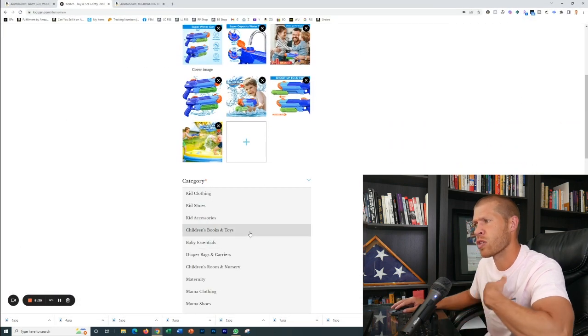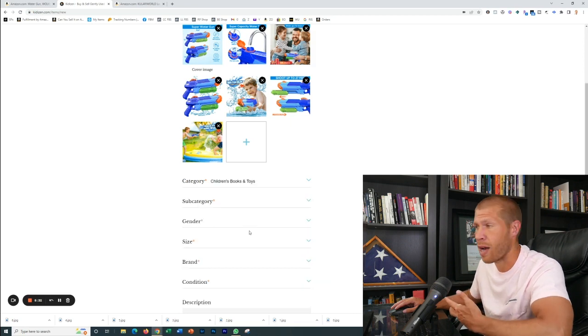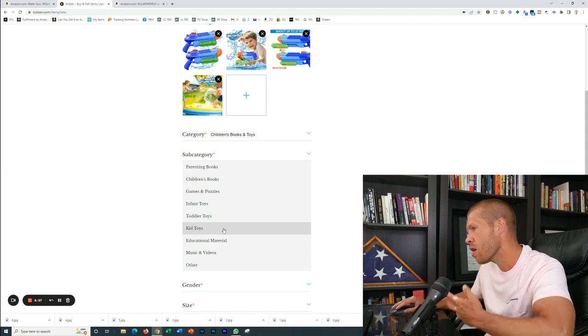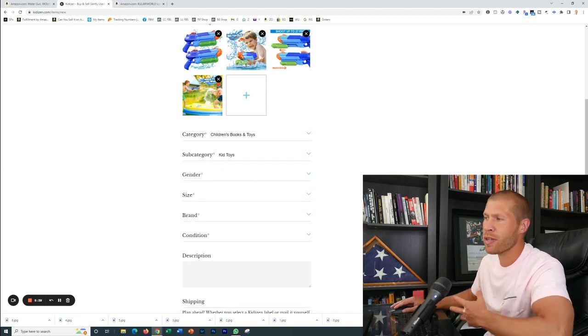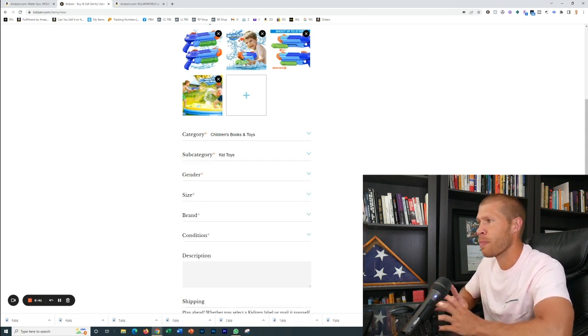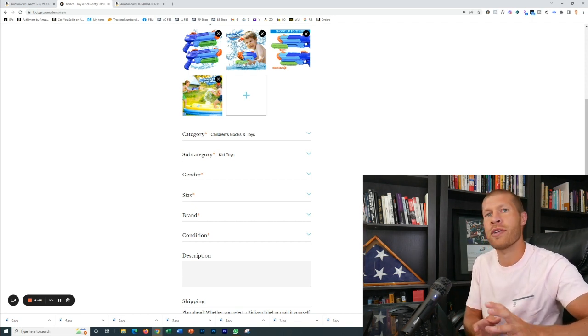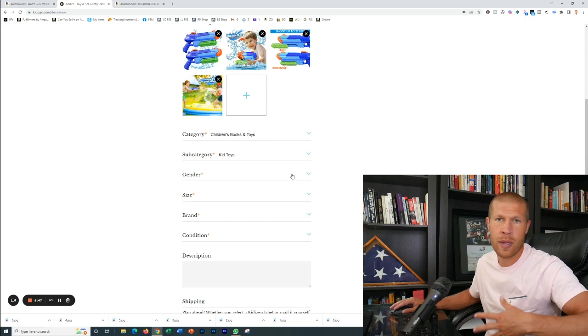We're going to categorize this. So what is this? Well, it's a kid's toy, obviously, right? So kid's toy, what's the subcategory? We'll just say kid's toy. You don't need to necessarily spend a lot of time making sure that it's the perfect subcategory of the category. Just make sure that you categorize it well and do your best to pick whichever one it is.